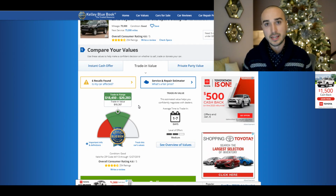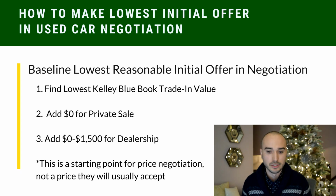So it wouldn't make sense most of the time to offer somebody less than that number in a private sale. It certainly wouldn't make sense to offer less than that number to a dealer, because you got to think, why would a dealer take in a car for 18,500 and sell it to you for 18,500? It's just unrealistic. Most dealers even have some added costs to the cars they take in. If they put on new tires, fix up the brakes, they might add realistically some loaded costs, $500 to $1,500.